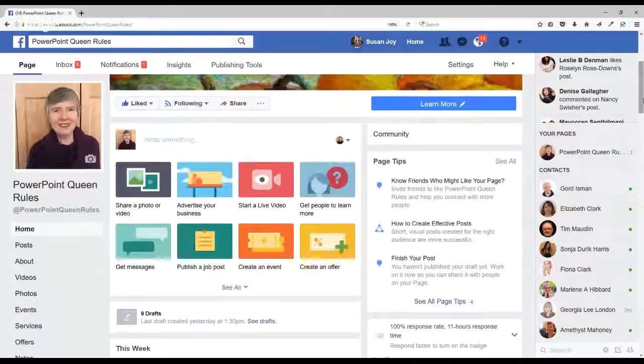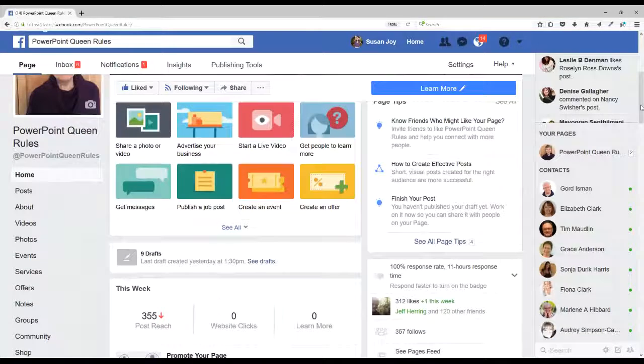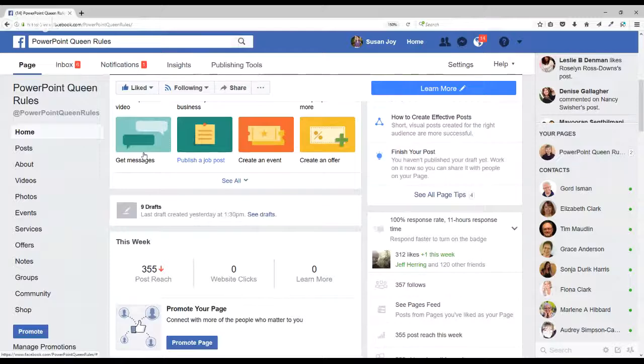And while that's processing, let me go ahead and show you the third secret, which we have to go to a different tab. And I'll just point out this list of tabs here. This is one of the reasons why I really highly recommend that you set up a Facebook page if you don't already have one. Most of these tabs Facebook creates for you automatically. All you have to do is go in and start using them.